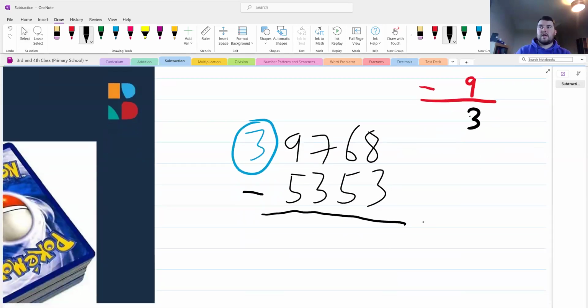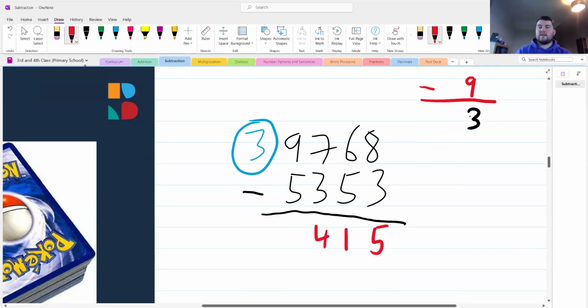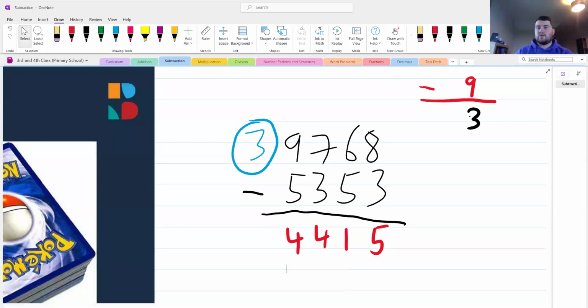But right now I'm just going to write down the answer to question 3. So 8 minus 3 is 5. 6 minus 5 is 1. 7 minus 3 is 4. And 9 minus 5 is 4. So 4,415 is the answer there.